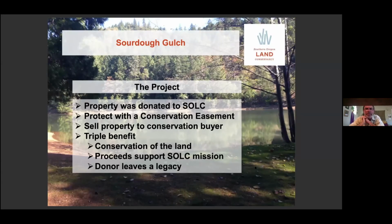So this project is actually a land donation to the Southern Oregon Land Conservancy. A very generous landowner donated this property so that it could be conserved. Southern Oregon Land Conservancy will protect this property with a conservation easement in perpetuity. We will sell the property to a conservation buyer with a conservation easement in place. So in a sense, we have what I call a triple benefit here.